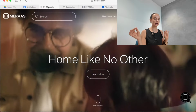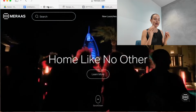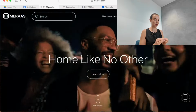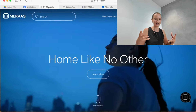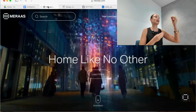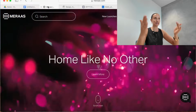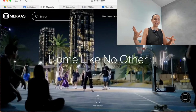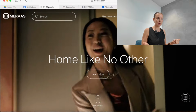Very, very highly anticipated. I'll start with Meraas first because over here in Dubai, developers carry a lot of weight. It can really make or break your investment as a property investor. Developers over here carry almost like a brand. It's very prestigious. Why do you buy the likes of Chanel? Why do you buy the likes of Louis Vuitton? It's because they have a brand and the reputation that's associated with it. Every single brand is known for creating different types of products. Same in the property world.